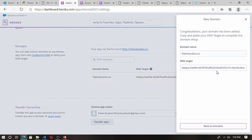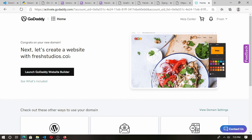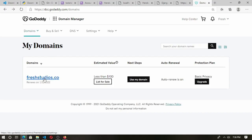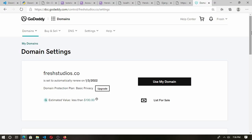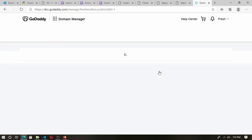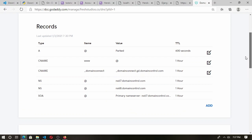Okay, cool. So it's been able to add our domain name. We have our DNS target. I'm just going to copy that, go back to domains and close that out. Now we want to go back to GoDaddy, and go to home, domains. Once you get to my domains, click on the link of the domain name, and it's going to be loading. Then scroll down to manage DNS in additional settings. Hit that, and it'll bring you to this page. It just has some information about how the DNS works.